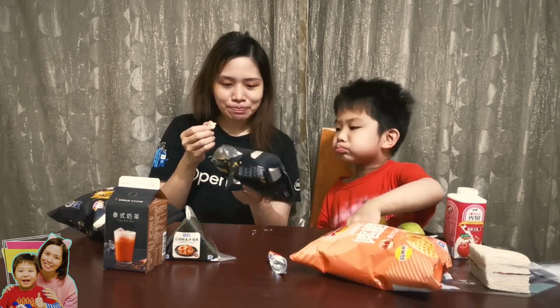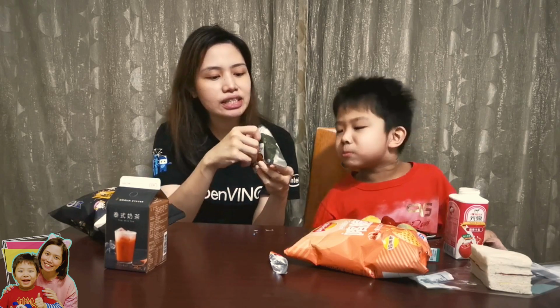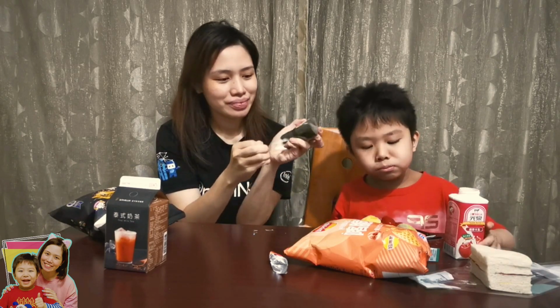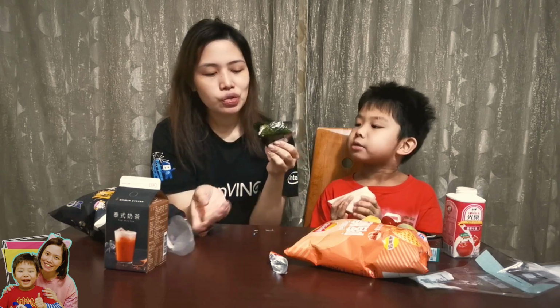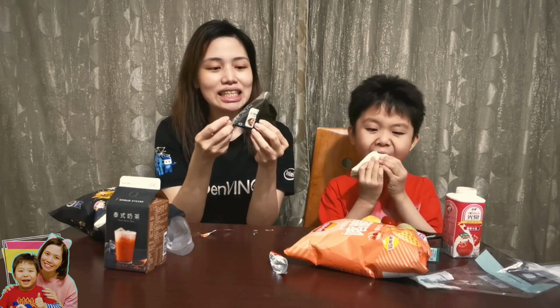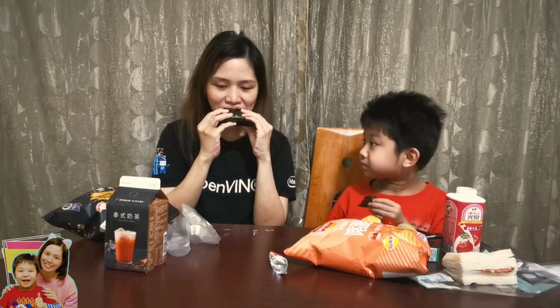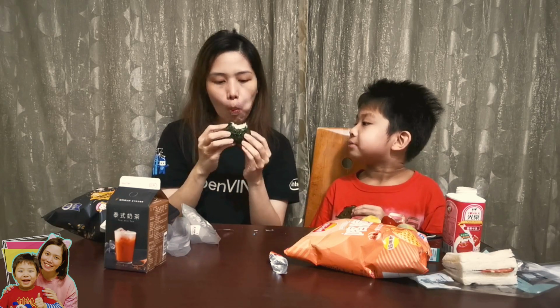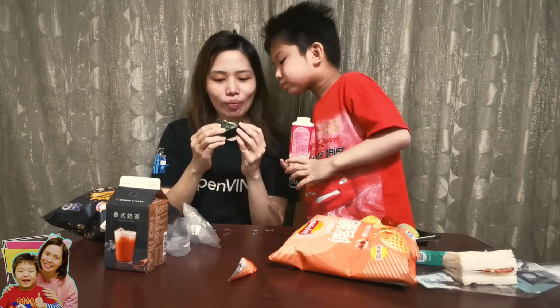For me, it's so good. So guys, now we will try this grilled mentaiko and salmon. The onigiri. So this one, they have a number here. Tinuturuan nila tayo paano tanggalin yung packaging nang hindi nasisira yung seaweeds. So we just... There's really a wasabi here. Yeah. For me, it's good. Maubos ko na siya.